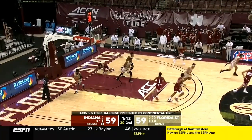So instead of 2 points, Indiana goes up in a crucial part of the game. Florida State now has a run out.